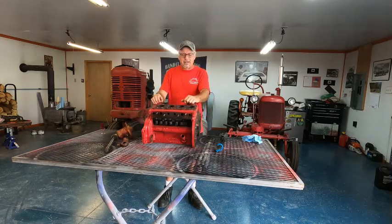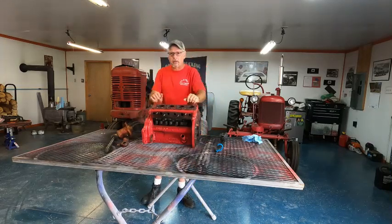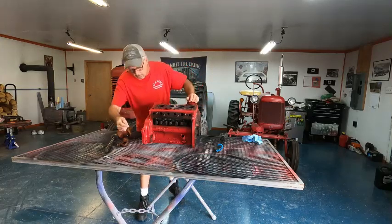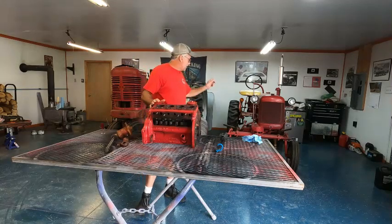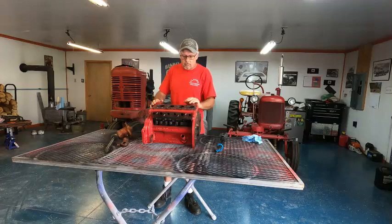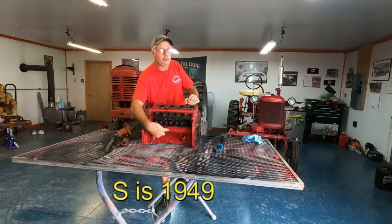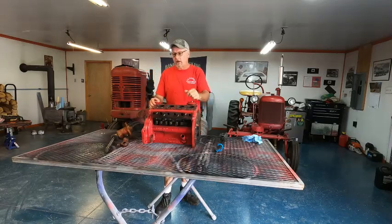The block is from a 1950 Cub, which is okay, it doesn't matter. I'm not putting it back for a 100% complete factory restoration or by-the-numbers restoration, but I did get the correct block. This one is an R2, which is the same as the R2 that's in the tractor there. So the block is correct. It's just that the casting code is a T on this one, which is 1950. The casting code on that one is an S, which is 1945.